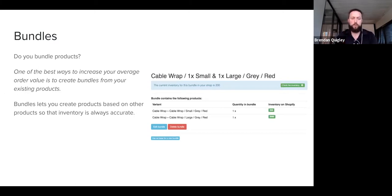So an app like Bundles basically lets you say, let's say I've got an apple and a banana and I sell them separately, but I also want to sell them together. An app like Bundles will keep your inventory in sync. So you can say the bundle takes one apple and one banana. Anytime someone buys a banana, it'll update the inventory of the bundle. And anytime someone buys the bundle, it'll update the inventory of the single products. And again, this is making your site work for you. You can set up all the individual items and then set up all the bundle items. And then it doesn't matter what gets purchased, the inventory will stay in sync and you'll be able to order back what you need.